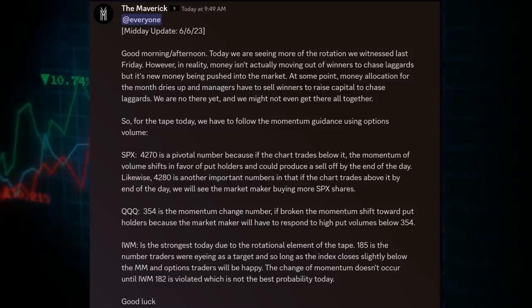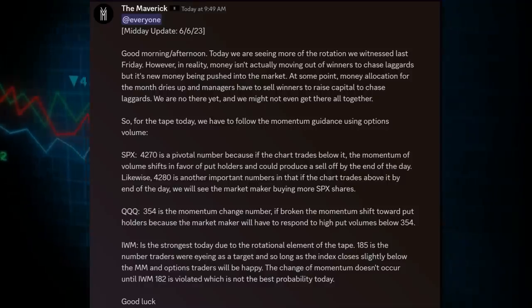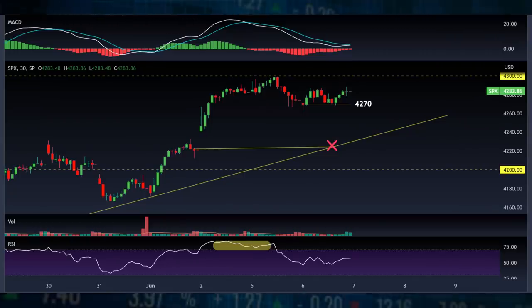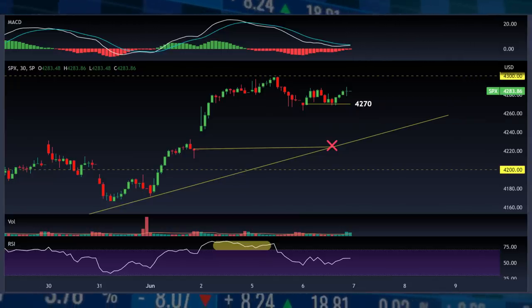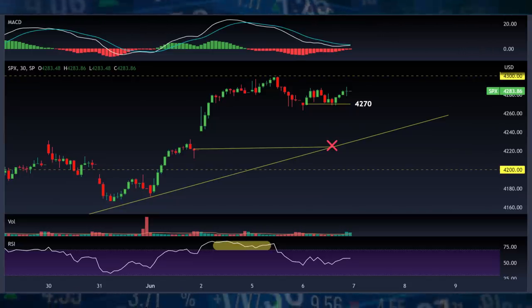But we talked about some important numbers. The SPX, the important number today was 4270. Had it traded down below this number for a significant amount of time, let's say 30, 40 minutes, an hour or so, we would have seen a sell-off in the SPX. And the reason is it was the point where the tide in momentum shifts from call options holders to put options holders. So 4270, as you can see, went down, but the market maker bought right away.